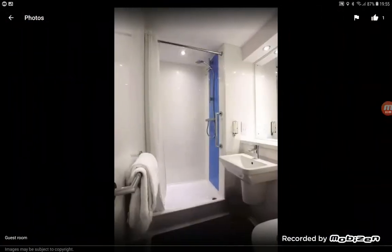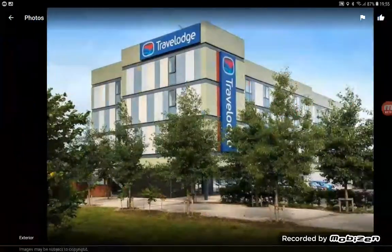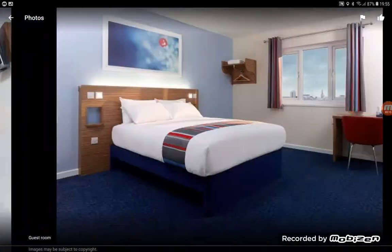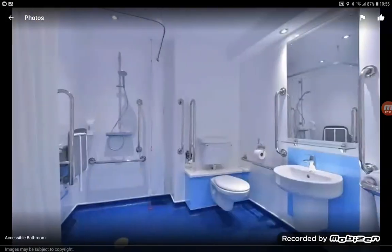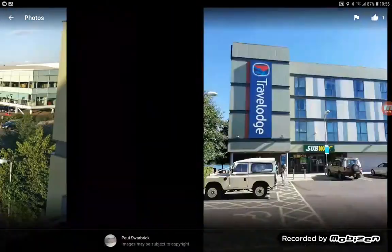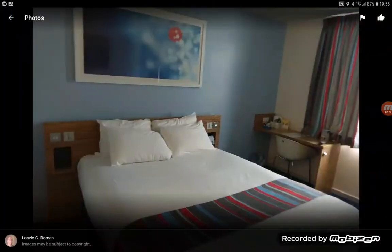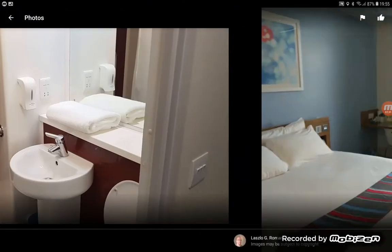That's the accessible bedroom, that's the guest room, that's the exterior, that's the family room, that's the guest room, that's the accessible bathroom, that's the family room, that's the outside view, the exterior, that's the bedroom, that's the bathroom.